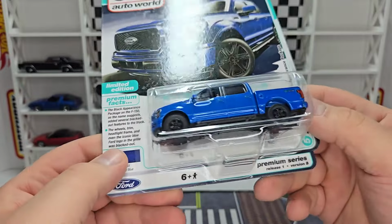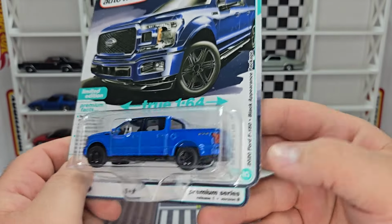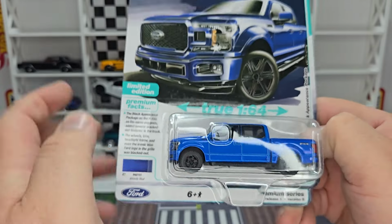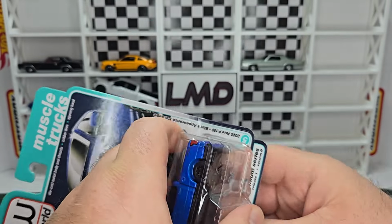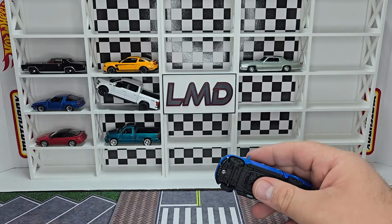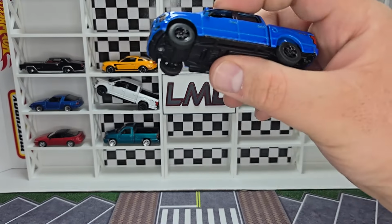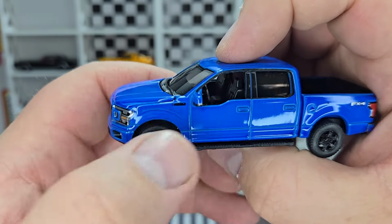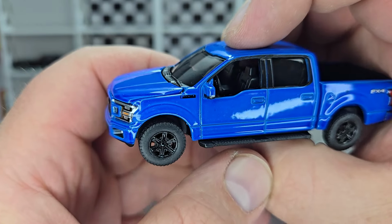All right, Ford F-150. So we're kind of skipping around a little bit. This one's also the black appearance package, but this one comes in Velocity Blue, which looks just as good as the white and black. White and black looks good together. Blue and black look good together. Black and red look good together. Black and gold, black and green, black and purple, every color you could think of. Looking fantastic. It does say F-150 right there on your quarter panel.